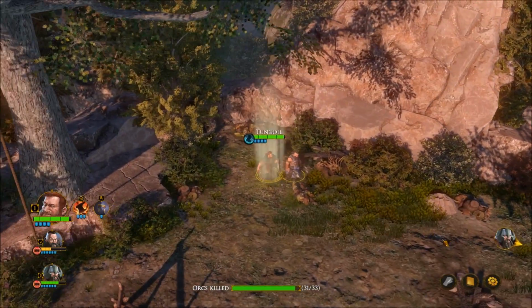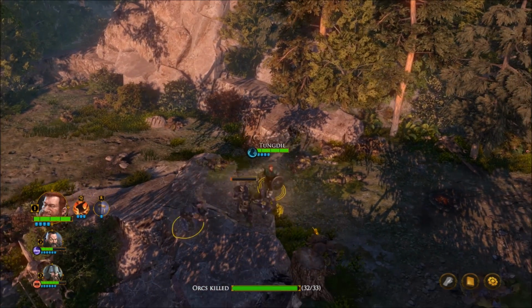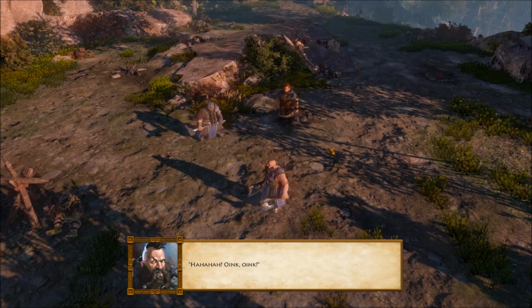All right, boys. Let's get on over here. What is it? Yes. There it is. There it is. Nice and easy. No worries whatsoever. That was actually very hard. Terrifying. We almost lost 2 of our dwarves, but cool. Oink oink. That's all. No more orcs.